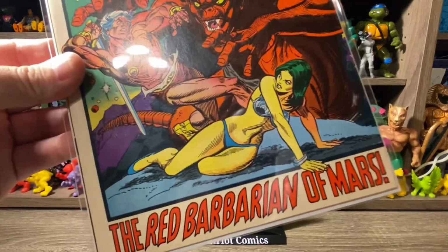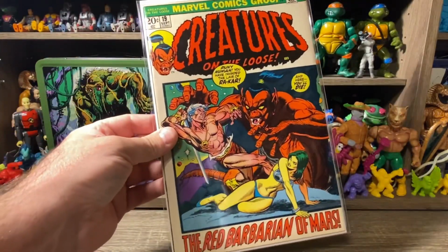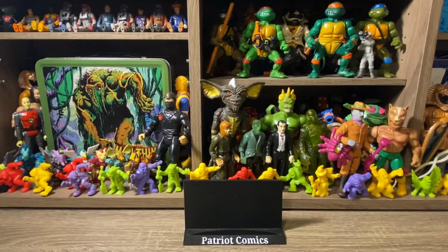Issue 19, really great cover here. The Red Barbarian of Mars. And it's actually pretty nice. I mean, it's a really clean copy. So that was a great $3 find.